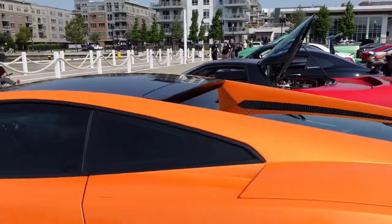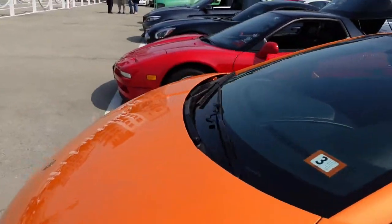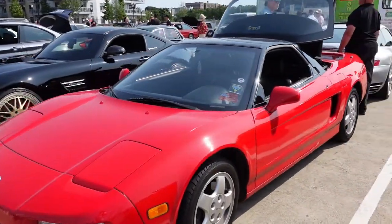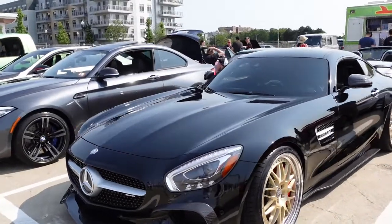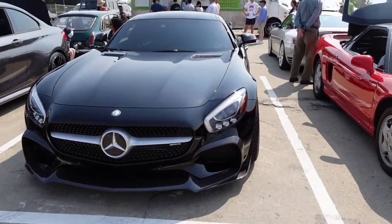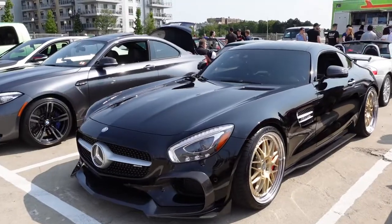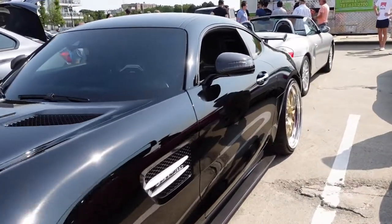Yeah, LP 550. Very pretty car. The Arancio Argos, or orange. Here's an Acura NSX. And this is owned by a gentleman by the name of Eric as well. And this is the SLS. He's done a couple of modifications. So this is a 2016 AMG SLS. The owner put some carbon fiber on it.